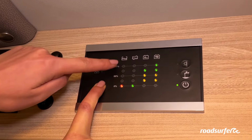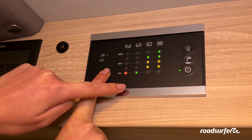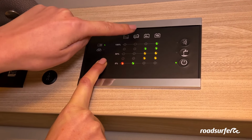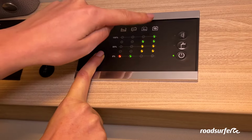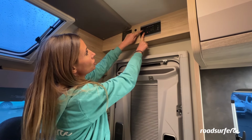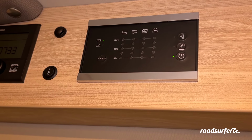On the left, you see the fresh water tank. It is currently empty at 0%. Here you see the grey water tank. It is also currently at 0%. You can see the starter battery here, as well as the second battery. We are currently connected to external power, which is why the light up here is on.